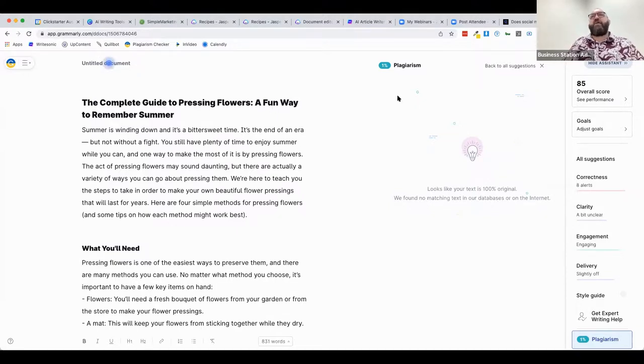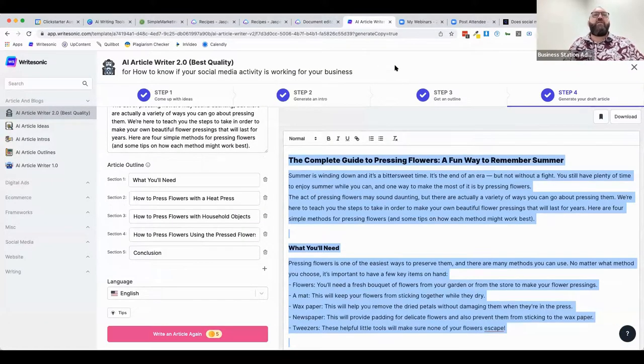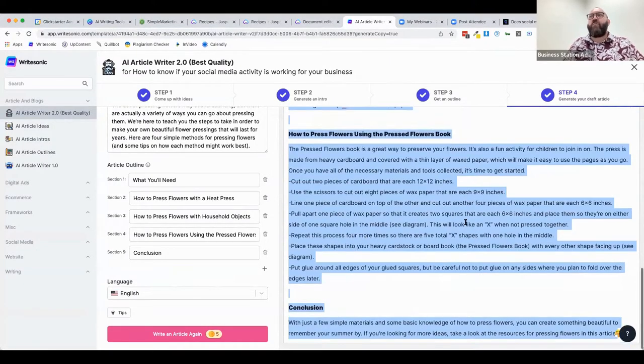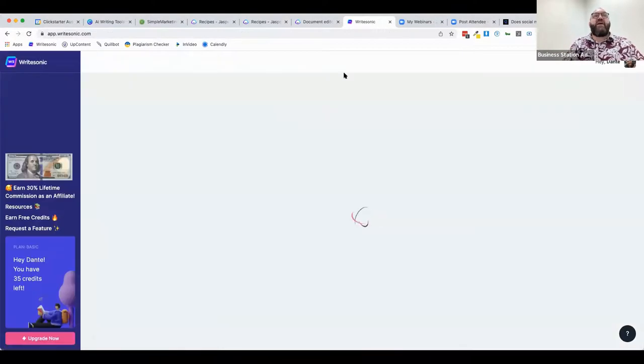And that's one of the reasons why I particularly like using the Writesonic version of this. I think it's one of the better article writers. I can make those articles longer and I can go much, much further into it. I can copy it, use it elsewhere, download it to Word, all that sort of thing. Writesonic also does a bunch of other kinds of things.